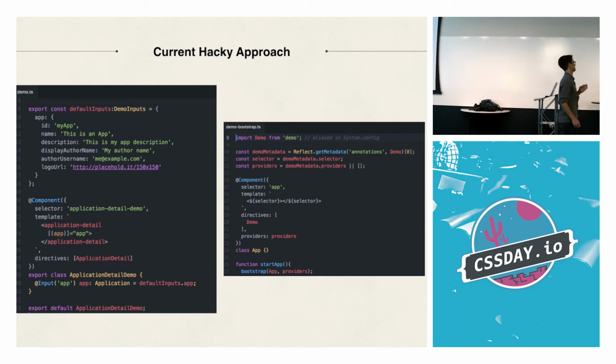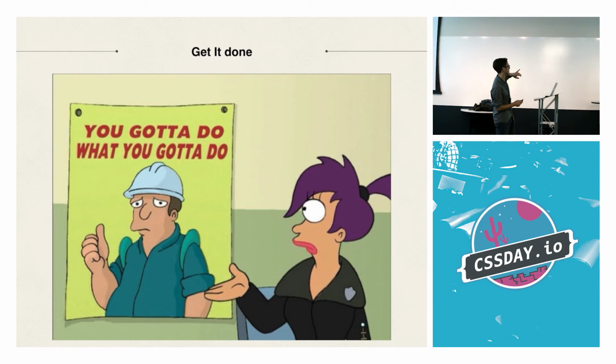It was awesome. But yeah, so this is kind of a hacky way to do it. Now the downside of this is it doesn't actually build to a static page, but really just kind of get it done.